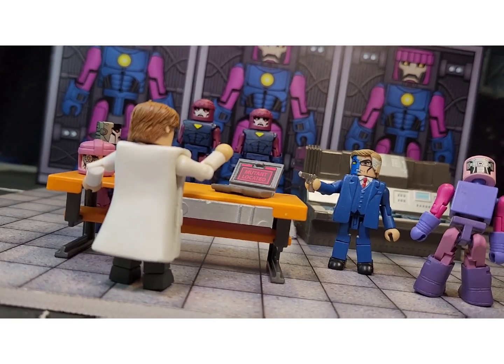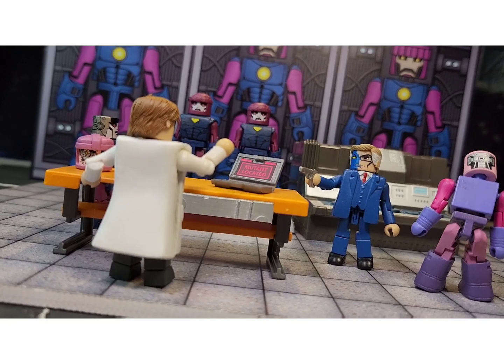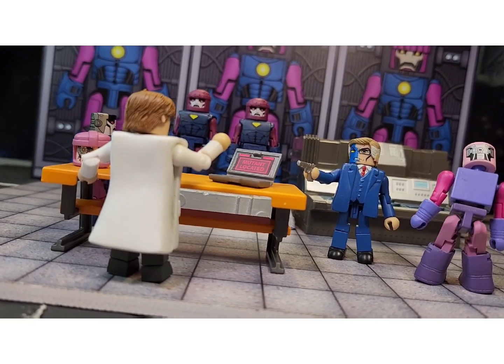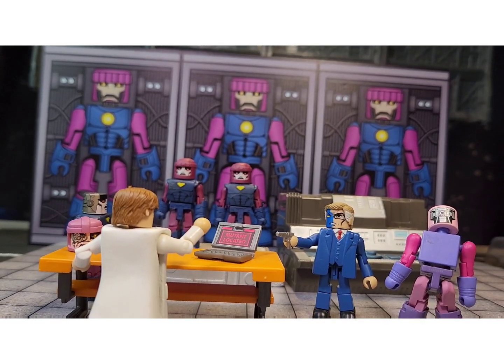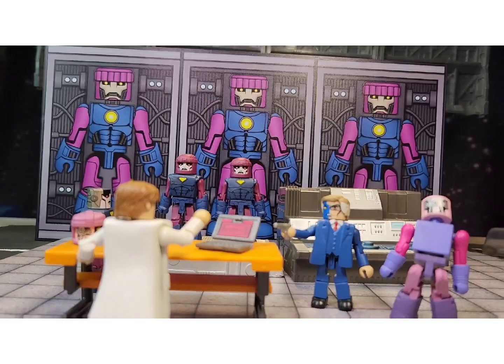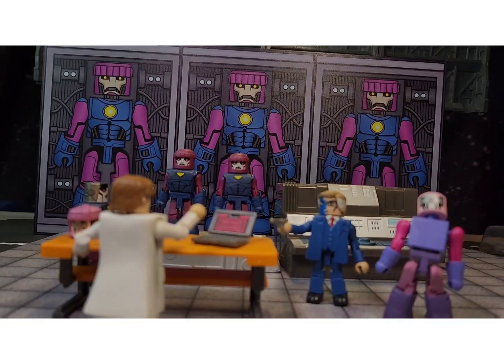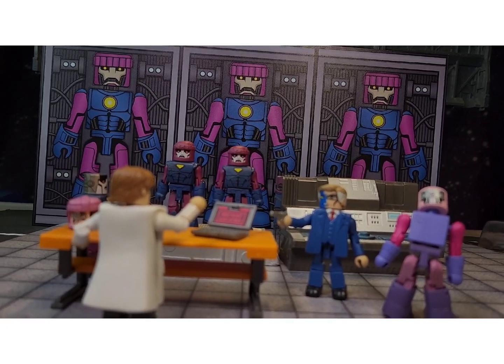So turned out pretty well, turned out pretty good. Kind of fun since it's all centered around that laptop. But yeah, these Sentinel backdrops are going to work great for the future. And honestly, I can't wait to see what the Mini-Mate community comes up with using these backdrops, 'cause I'm sure the guys will come up with something cool. So anyways, let's do one more shot.